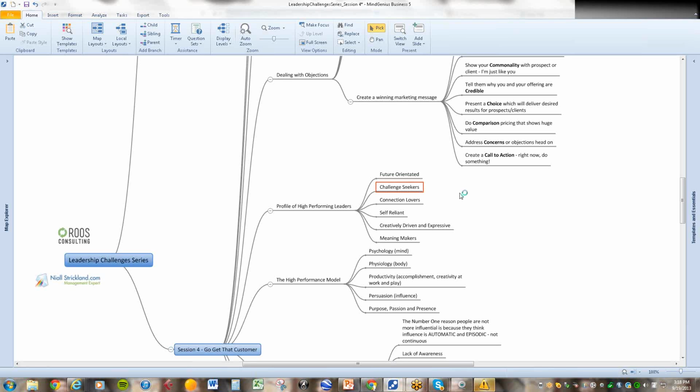And again, moving back to some of the things that Larendee talked about last week, they're connection lovers. They talk to people. Not only do they connect directly to people, but they connect their networks to other networks so that everybody benefits in that particular scenario. And high-performing leaders are also self-reliant. They do listen to those around them, but at the end of the day, they have the confidence and creativity to go out there and follow the dream and go do it. And I guess we're advocating tonight that you do exactly that as well. Be confident in your offer, be confident in your business, and go out there and share it.